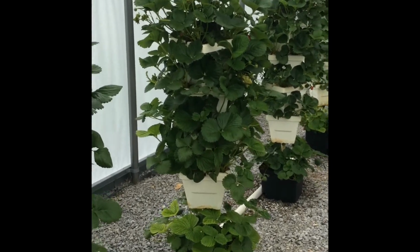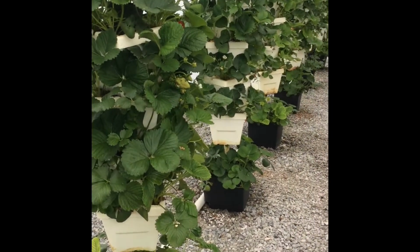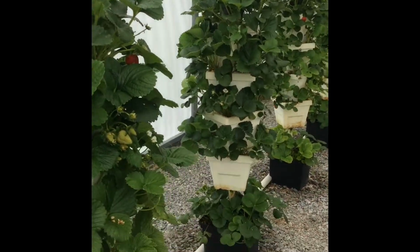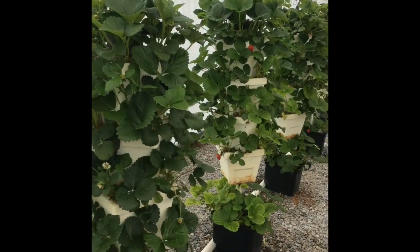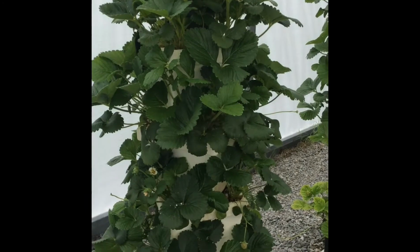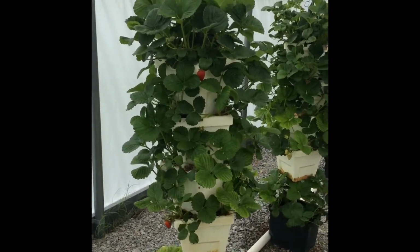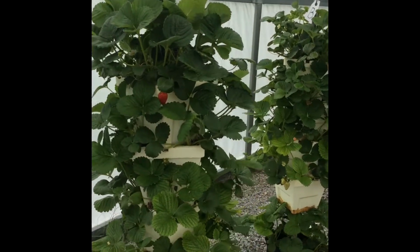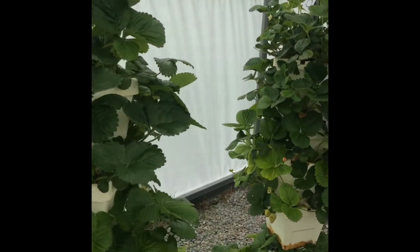It has been a couple of weeks since I gave you a picture or video, a walkthrough of our strawberries in the vertical stacks, and I believe in the last couple of weeks they have definitely darkened up more, and overall leaf size is larger. We're seeing new flushes of flowers, small green fruit.